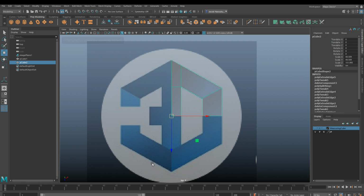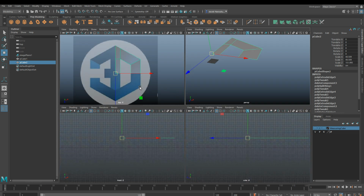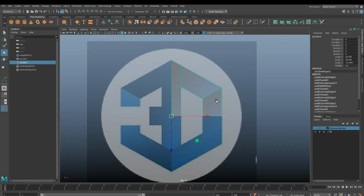And by the way, I got to mention to you that in Maya, the orientation is Z is through, X is left and right, and Y is up and down. But obviously in the 3D printing world, Z is up, and X and Y, X is being left and right, Y is being through, meaning forward and backward.